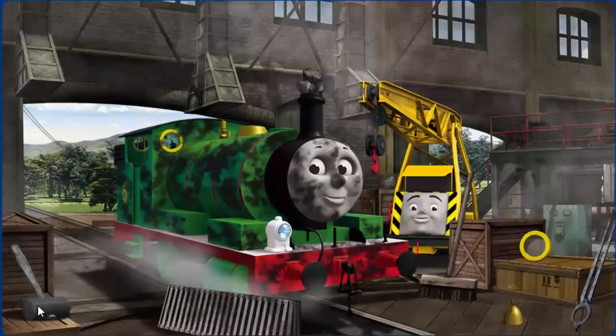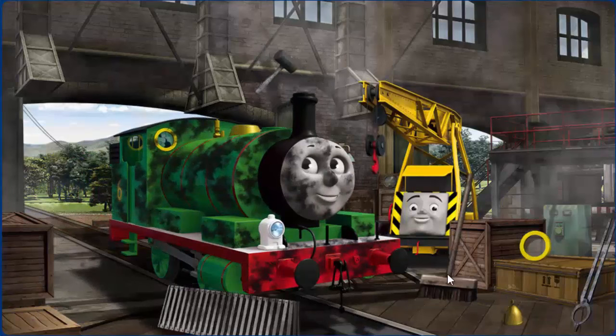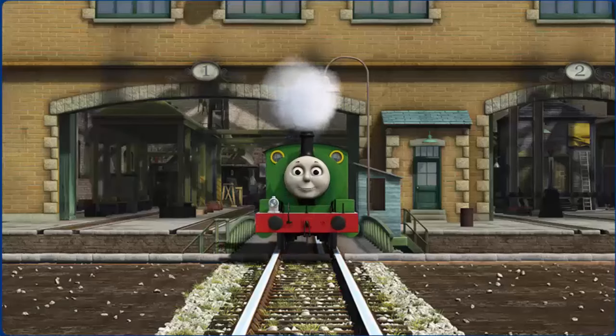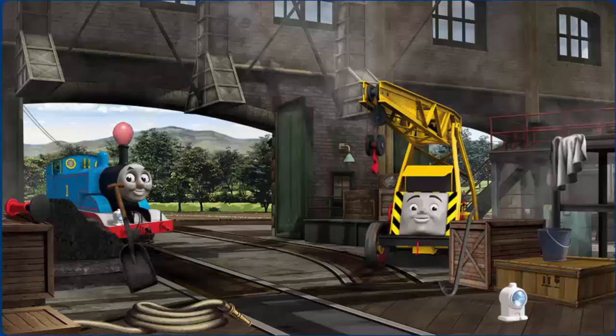Percy is covered with soot and his funnel is clogged with rocks. Great job, but there's still more to do. You fixed it! Percy is ready to get back to work.